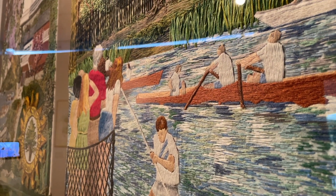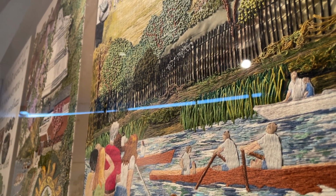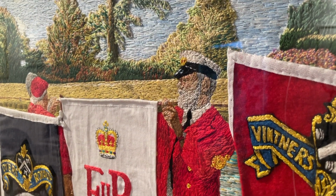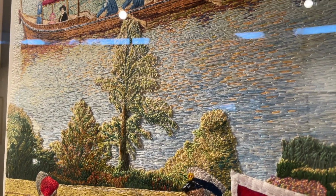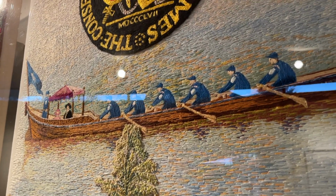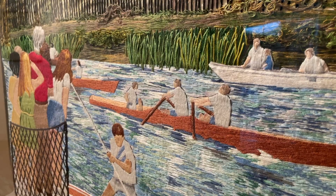There's the history, there's the artistry, the panel about the swan upping, which I used to think was kind of dull, you know, frankly. I mean, it's just sort of all pale blues and things. And then you look at it in greater detail, and it's like a French Impressionist painting. It's almost entirely created from horizontal stitches. And then you see the broken reflection on the water of the boat as it goes by. And then it turns out the boat was built at Turk's Boatyard in the village itself.